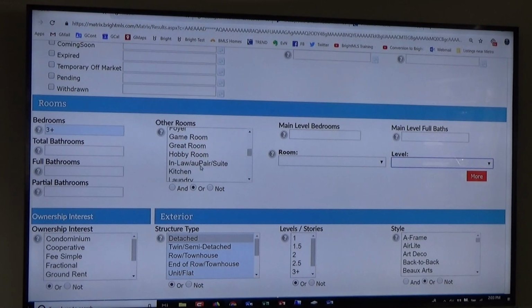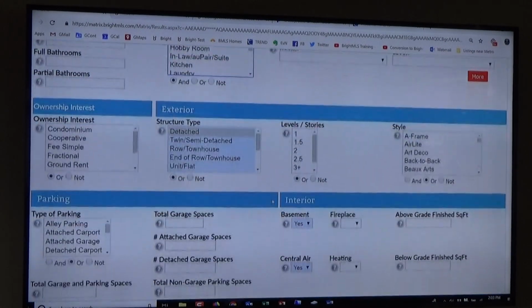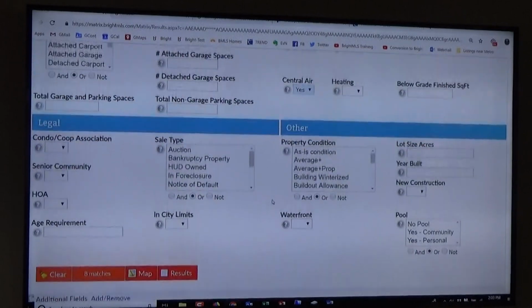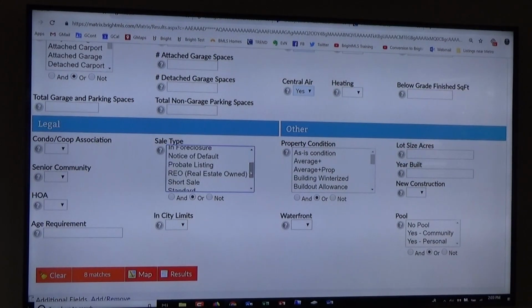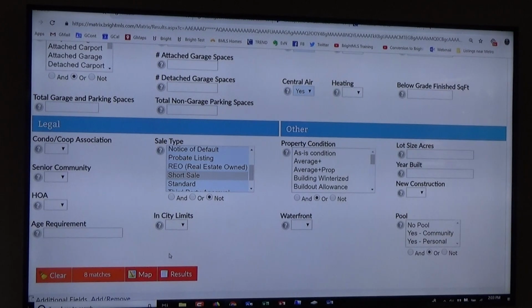But in-law suite, keep in mind, as soon as I say in-law suite and I say and, it's really giving me properties where the agent identified that there's an in-law suite. So you're searching on what an agent put in. I'm not going to search on that one now. The bank, REO, short sale is down here in a new field called sale type. So here's where you could either search for that stuff or not. If you did not want short sales, you could go in here and say short sale not, and you'll get every property and you won't get the short sales. So now there are 8 properties that match everything I chose, but none of them are short sales.